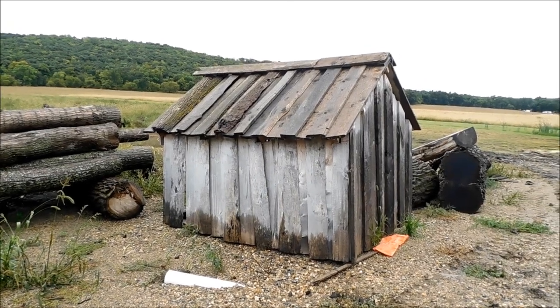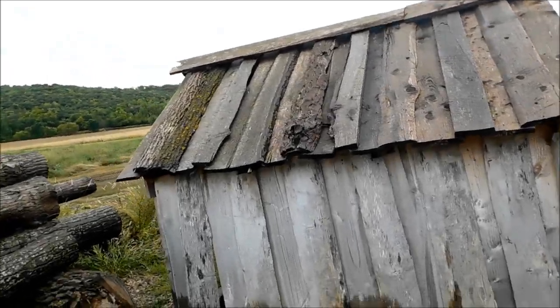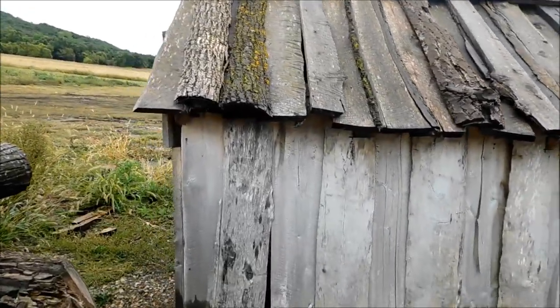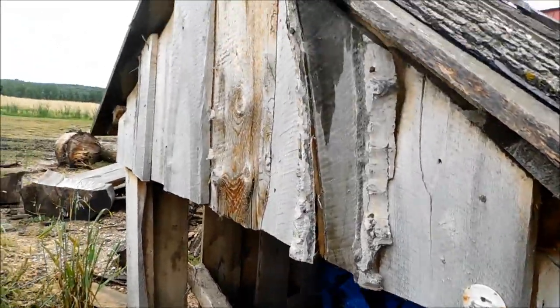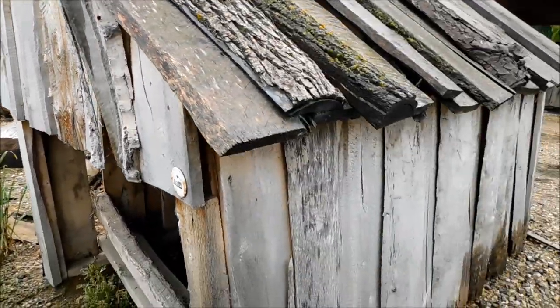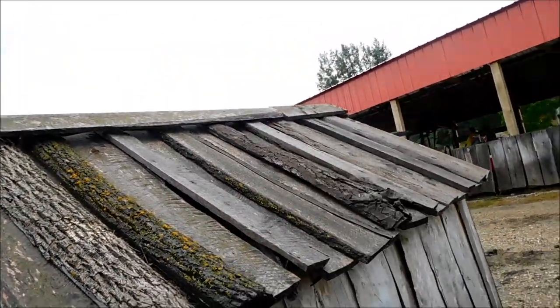No, this is that little pig shed I was talking about that they made the other year. They managed to move it over here, but she's a little rough. But a pig would tear this thing apart so quick. You know, pigs are destructive. They'd have the walls out of that in no time. It's quite a shanty.